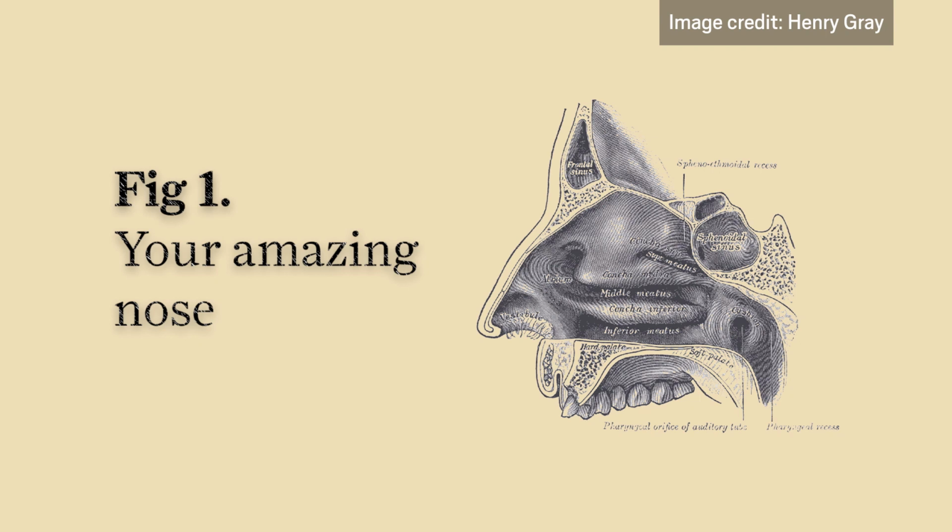Your nose is amazing, and I'm not just saying that. It plays a huge role in how we experience taste because it is so sensitive to the volatile odor molecules emitted by what we eat and drink.